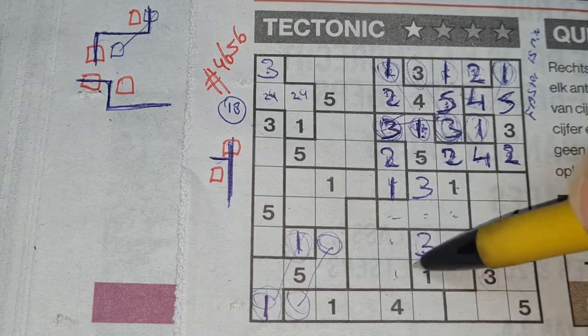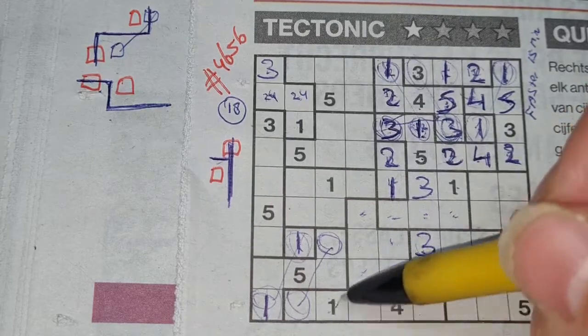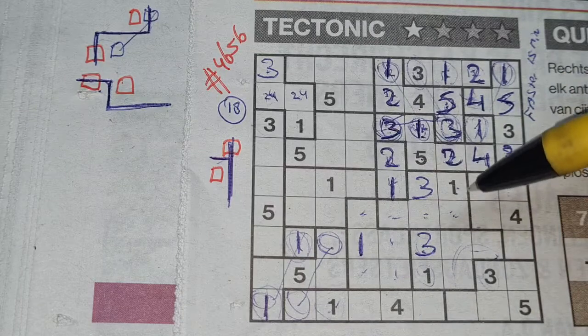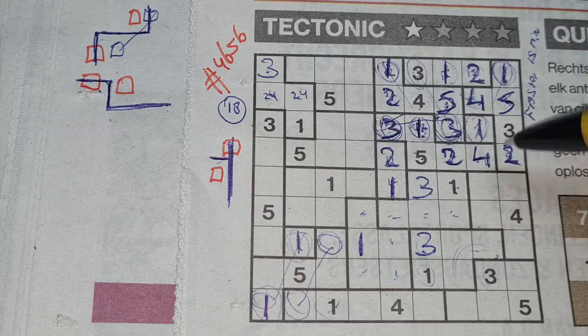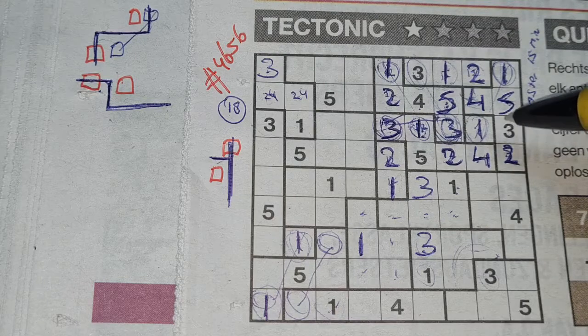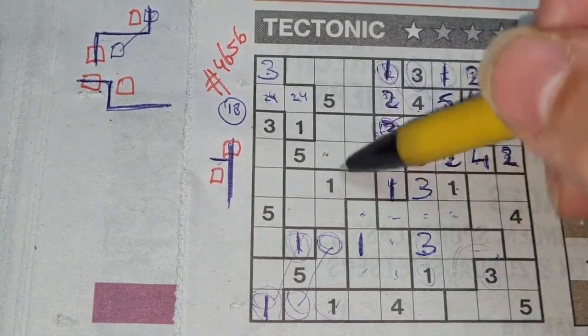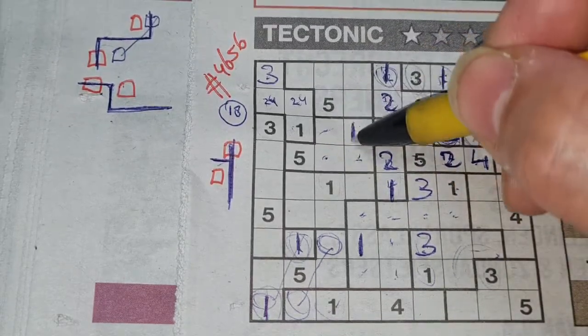Then these 2 boxes can be 1. This box can be a 1, and that box can be a 1. So 1 box left for the 1 should be here. Let me see. These 2 boxes can be a 1. That box can be a 1. So 1 box left for the 1 should be here.